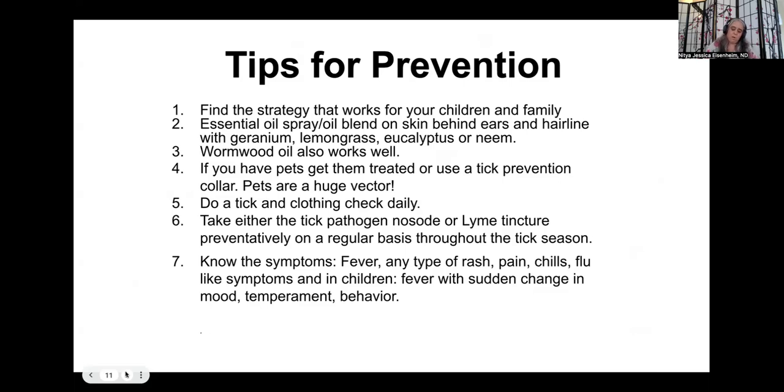And the idea with the herbs is that you are giving your body a little bit of the herbs that treat and kill the Lyme and the co-infections inside of you. They're in your bloodstream so that when ticks do bite you, you can start fighting them right away.